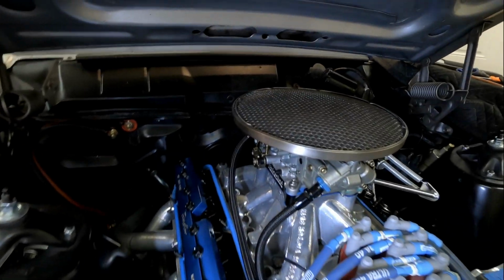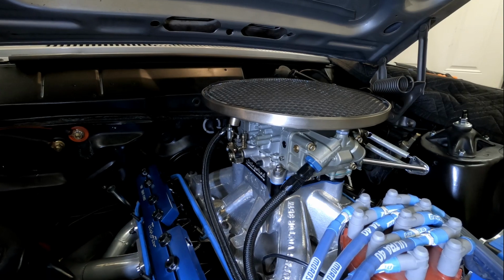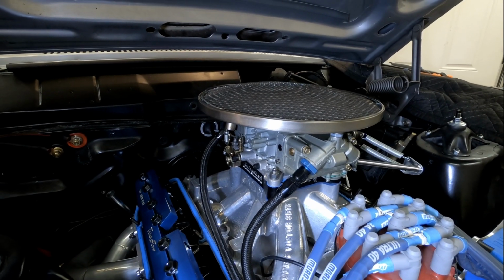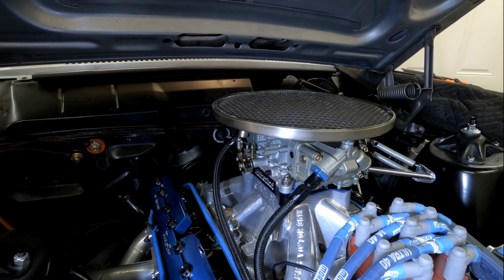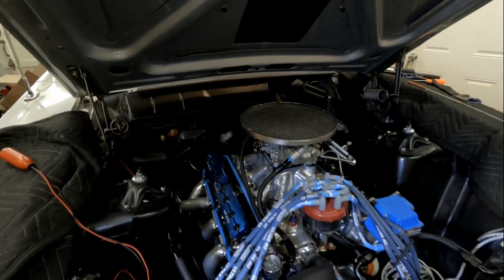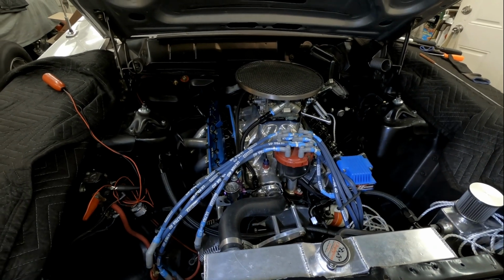My good old trusted 750 is back on it right now, and I'm going to tune this carburetor a little bit more once the car's running and I can get out and test on the converter, and then we will see what's actually going on.